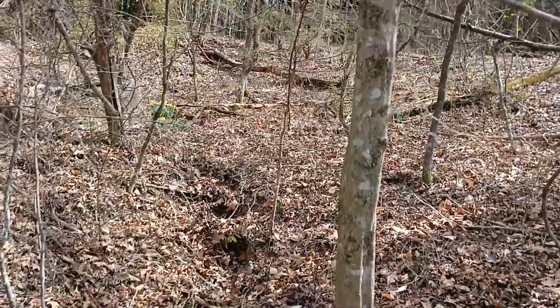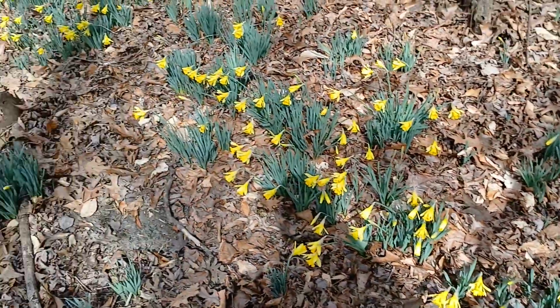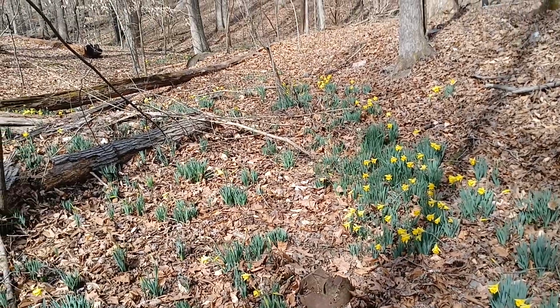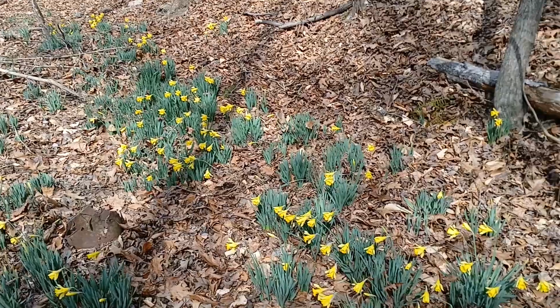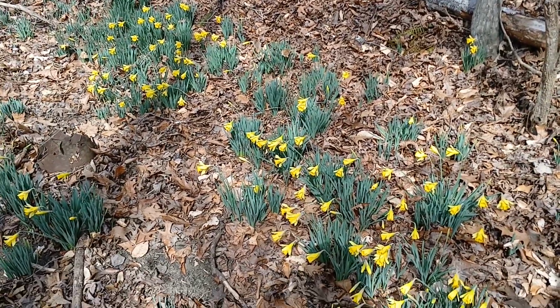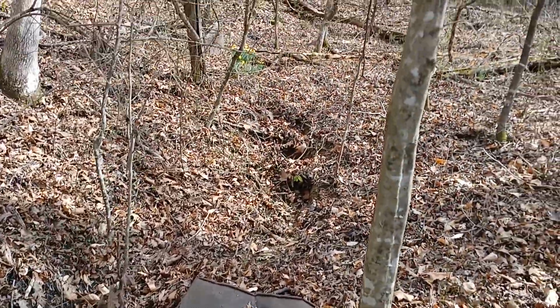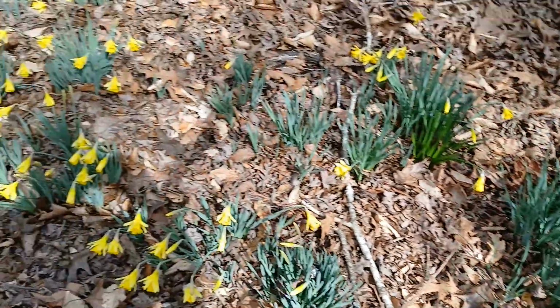And you can see this is a dry stream bed down through here. And over the years, those daffodil bulbs have washed through the woods. And every year it gets bigger. So we'll just take a little walk through the woods here. You can see they start up there and come down through here.